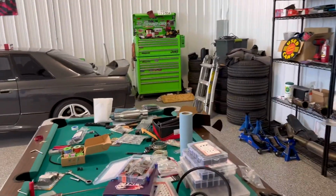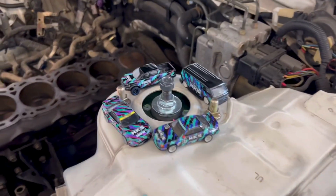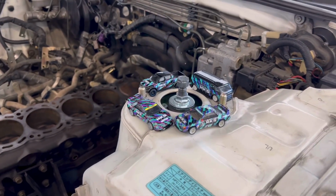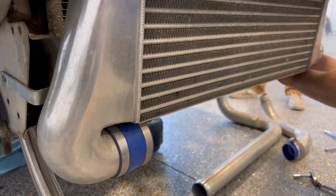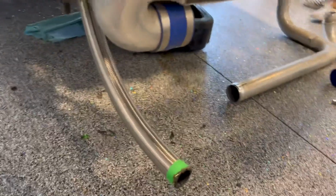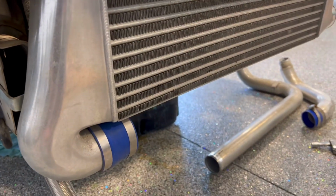This is the shot. We were wondering what it would look like with HKS strut tower ends. So we did a little mock-up. What do you think? Reminds me, I had 20 hoses that just hang out in there. Just dangling.